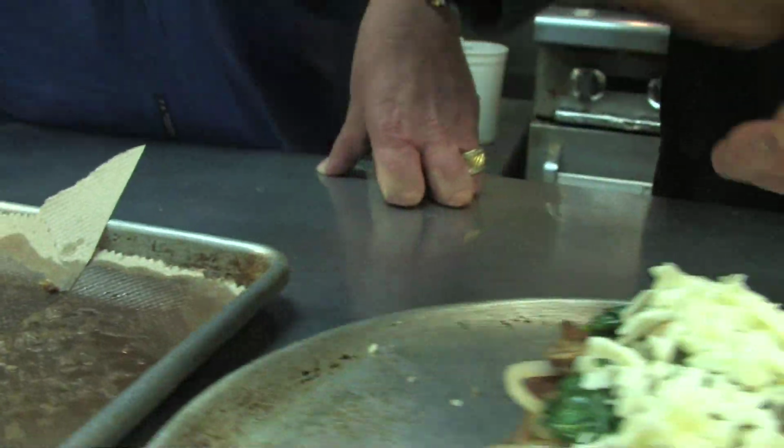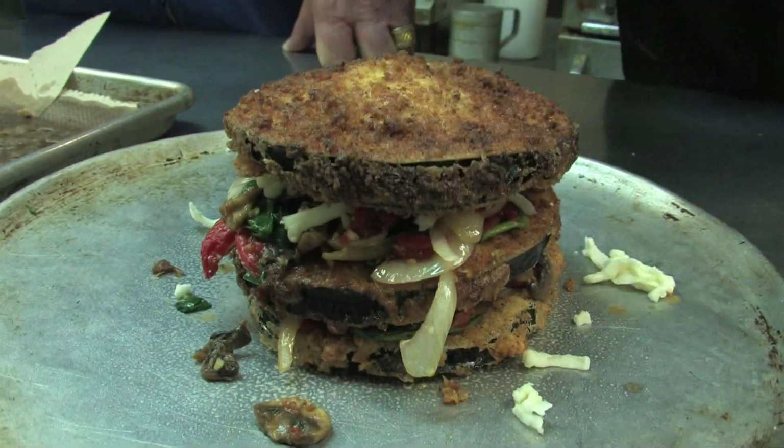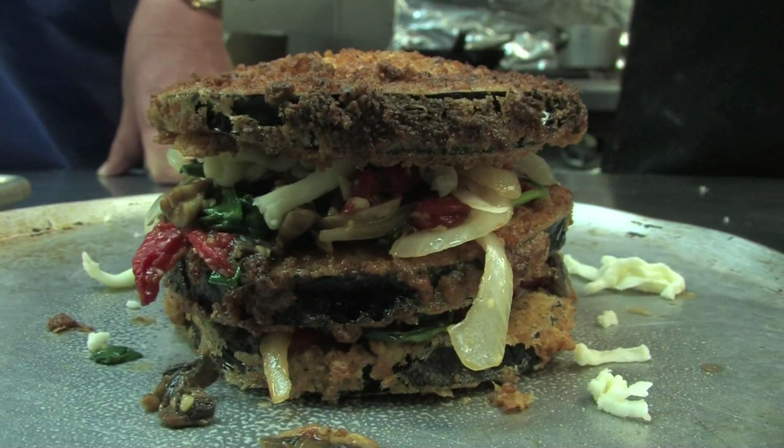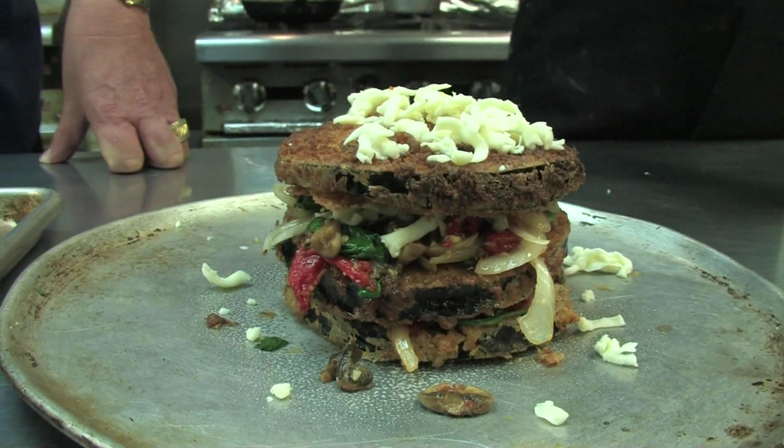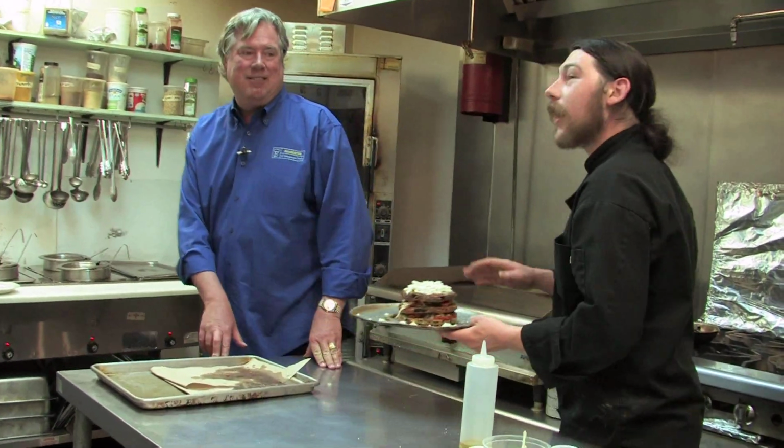That's the gooey cherry goodness on top. There it is. Boom. And a little bit more mozz on top. Why not? Give it some color. Why not? That looks great. And we'll throw this guy in the oven for about 5 minutes. All right.